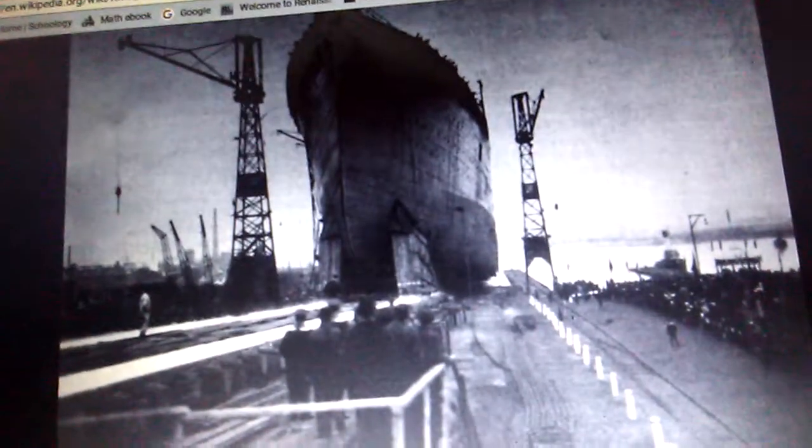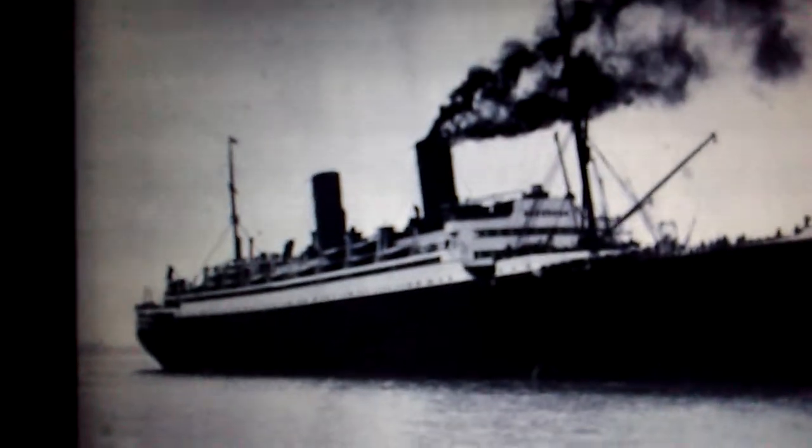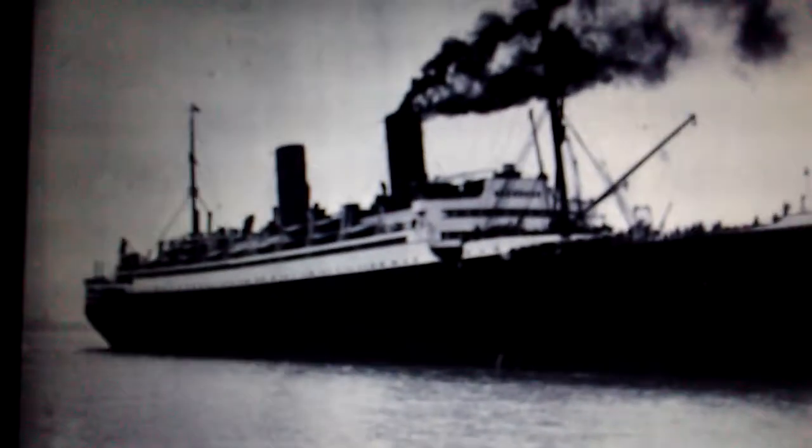Homeric was originally built as Columbus for the German Norddeutscher Lloyd, and was built from 1912 to 1913. Here we see her being launched. Columbus was the largest twin-screw ocean liner of her time, and was by far one of the most luxurious. In fact, Columbus's sister ship, the SS Bismarck, became the SS Majestic, and Columbus was named Columbus for the rest of her career. But back to the original Columbus.